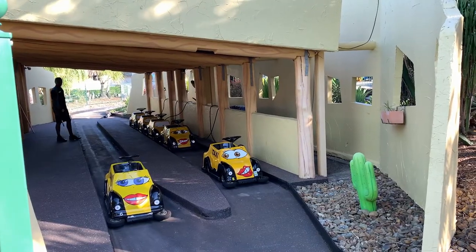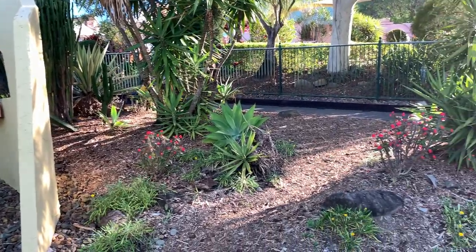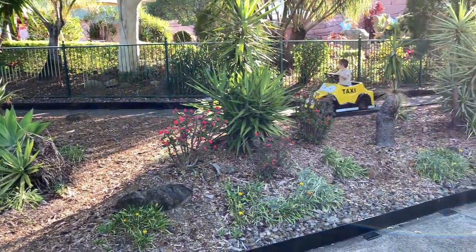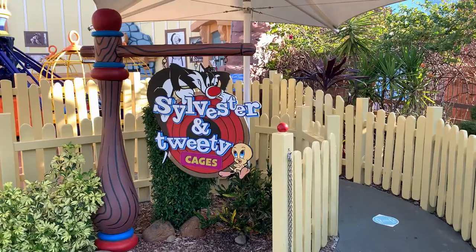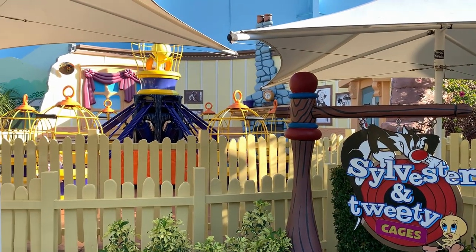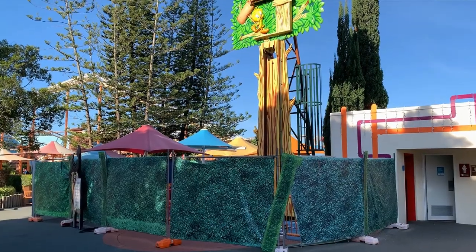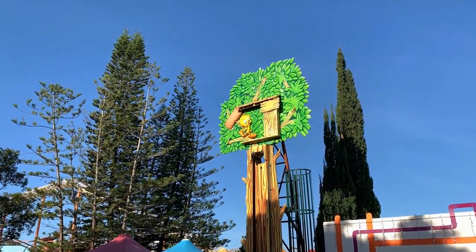Something different, for the little kids, try Speedy Gonzales Tijuana Taxis. It's a great introduction to steering a car. Make sure you bring swimmers and a towel for the kids and try the Looney Tunes Splash Zone. Sylvester and Tweety Cages are also a nice, easy thrill ride to introduce small children to. Sylvester's Pounce and Bounce is still under maintenance with no expected opening date on the website.